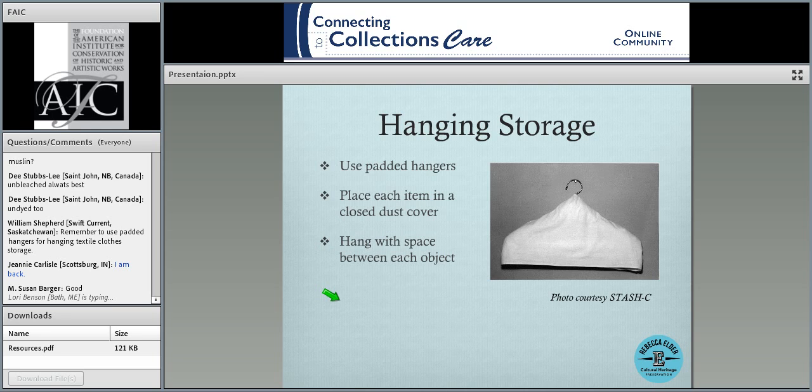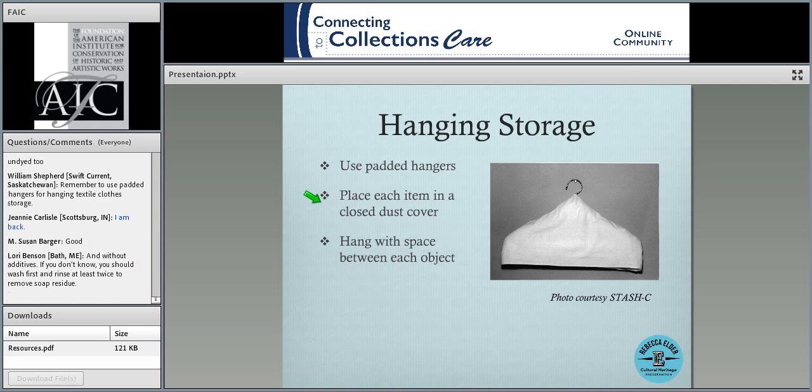But a padded hanger will help keep your arms and shoulders in shape, and it will distribute the weight over a wider portion of the fabric. So those are important.